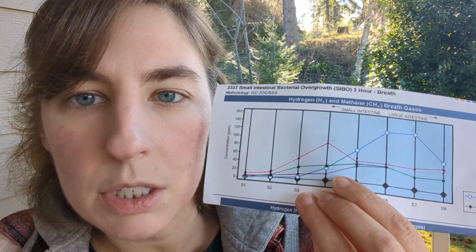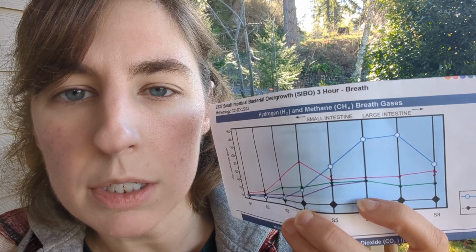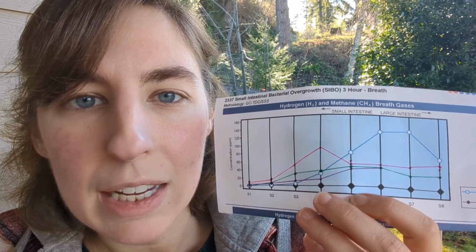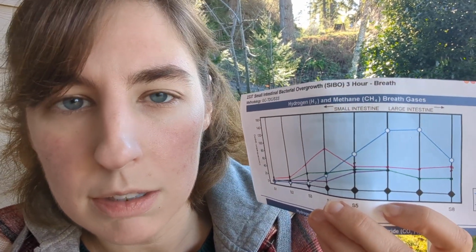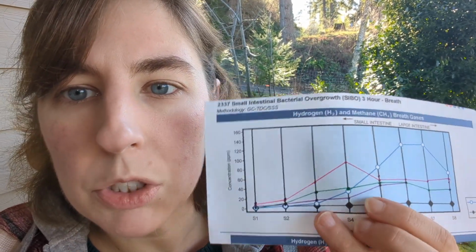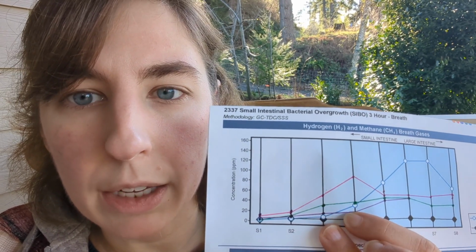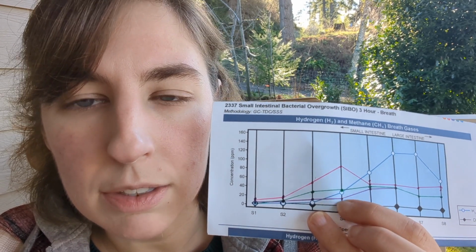So the test I took this morning is this purple line down here, and I only went to 2 hours. I didn't do the full 3 hours. I just didn't feel like doing it. It takes a long time, and I just wasn't super concerned about the large intestine stuff so much. So comparing the purple line to the green line, that's what we're comparing here, is my Air 2 tests that I've done.